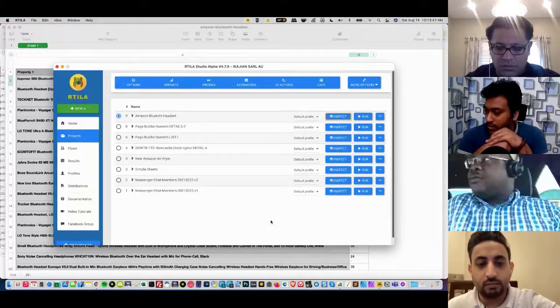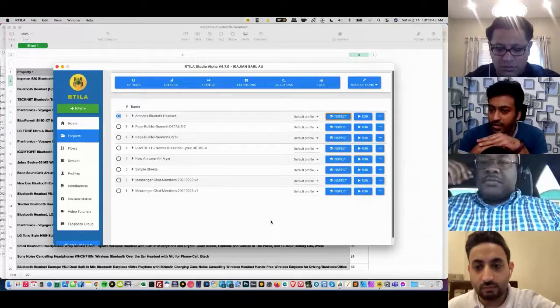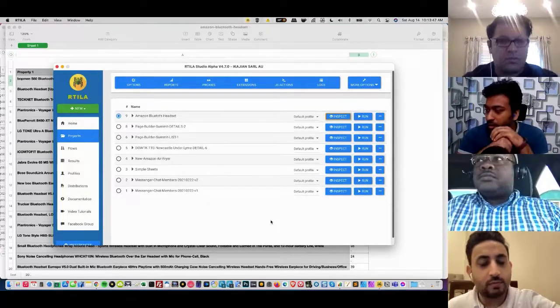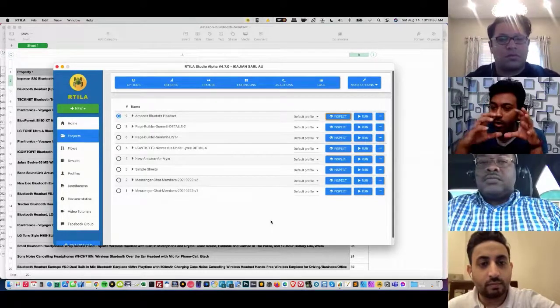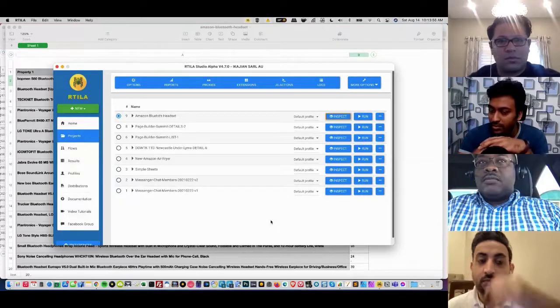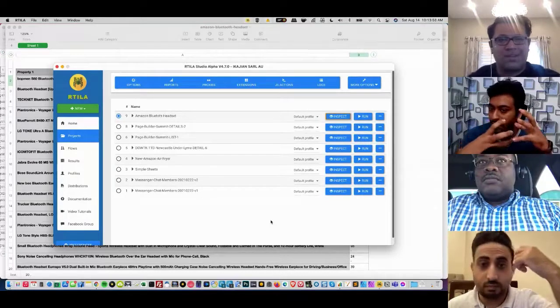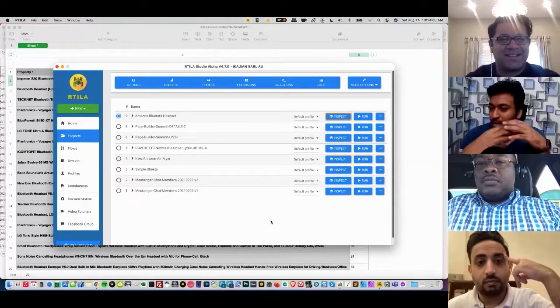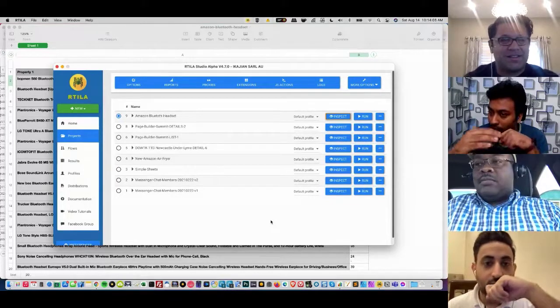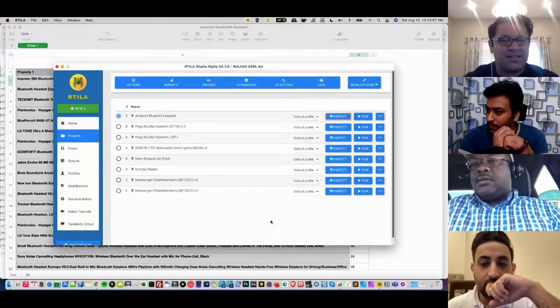Okay, yeah, that answers the question. One last final question from my side. Basically, is RTILA only meant to extract data, or can we use it to automate tasks, something like clicking on buttons, following links? It can be anything. Or does it require scraping some kind of data at the final end?